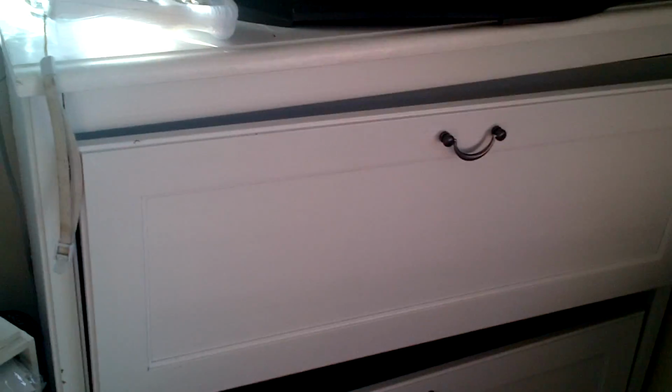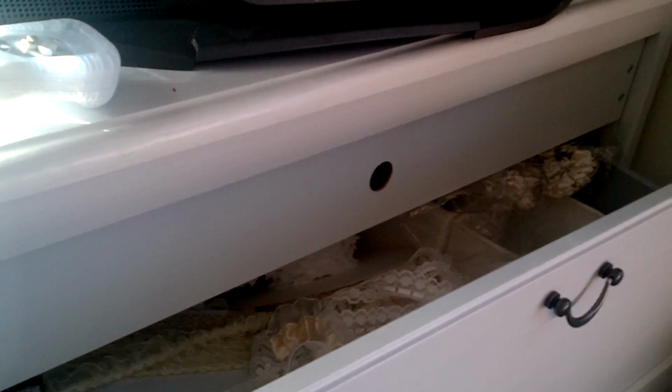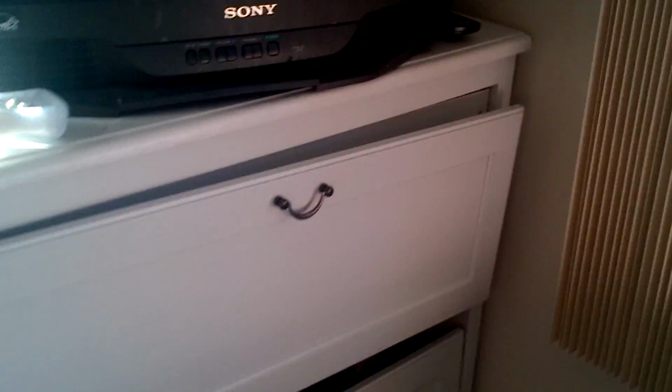Now, this is an old dresser that we had, and the drawers are not really working well, but I like to use it to store all of my trims and laces and stuff that's not too heavy, just because I don't want to throw it away. And it also helps to keep my TV on there.